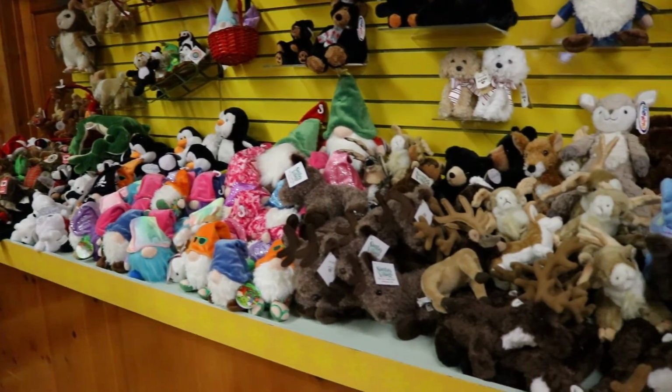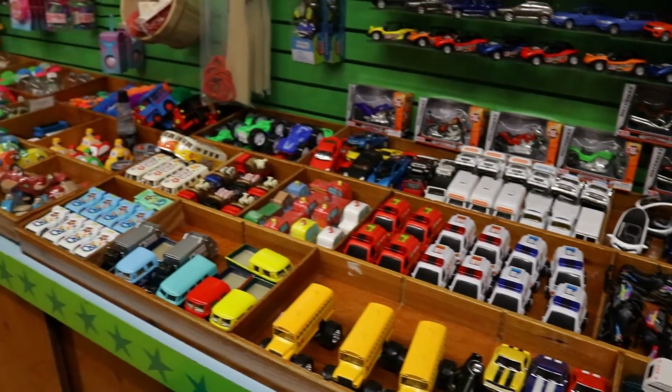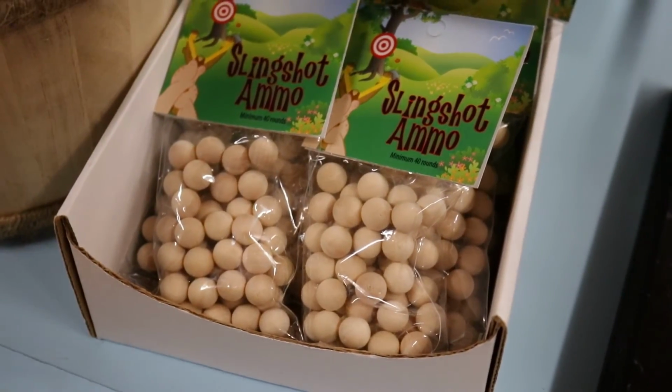They have a plethora of stuffed animals here, as well as plenty of toys for the kids to put on their Christmas list, and a slingshot for all the hooligans to shoot rocks through the neighbors' windows. They even sell some ammo for your new slingshot. Please don't shoot rocks through your neighbors' windows. I don't want to get in trouble for being responsible for encouraging bad behavior, even though I totally do it too.